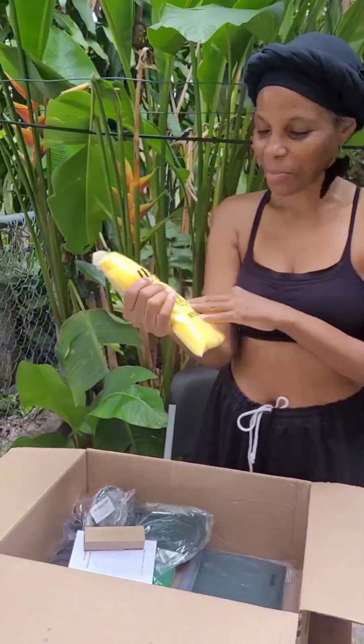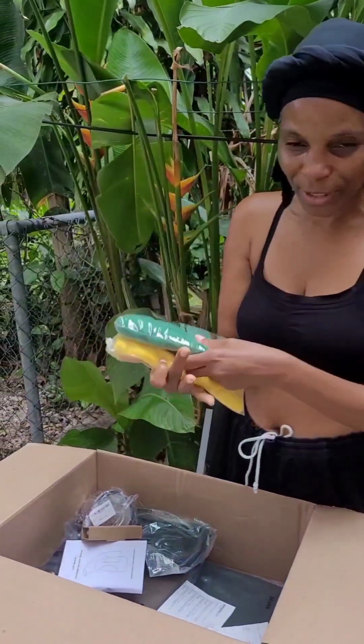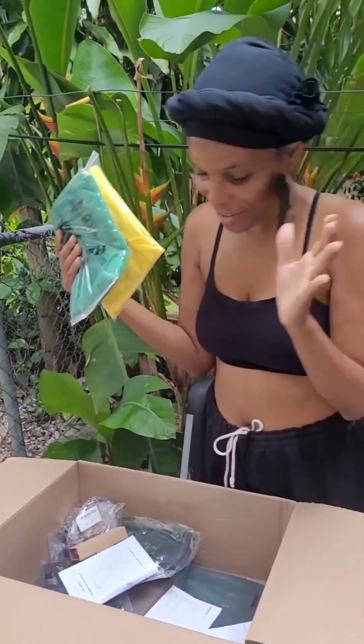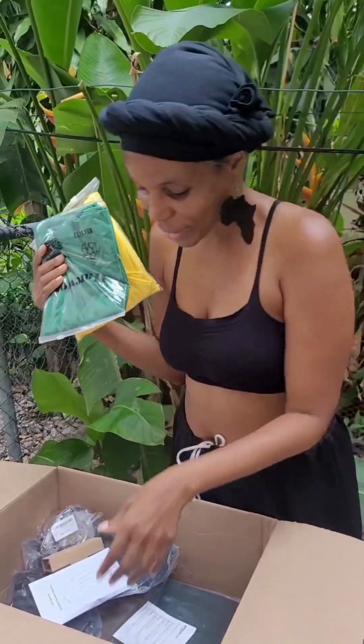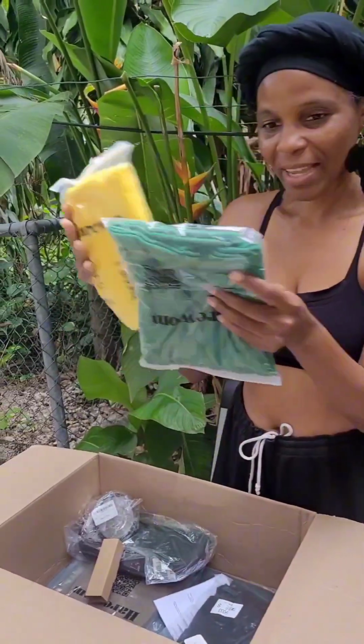So I bought a couple different colors of head wraps. I bought my yellow, my green. I already have my red because you know me and the Rasta vibe, the African vibe, red, green, gold and black. So yes, so my head wrap.